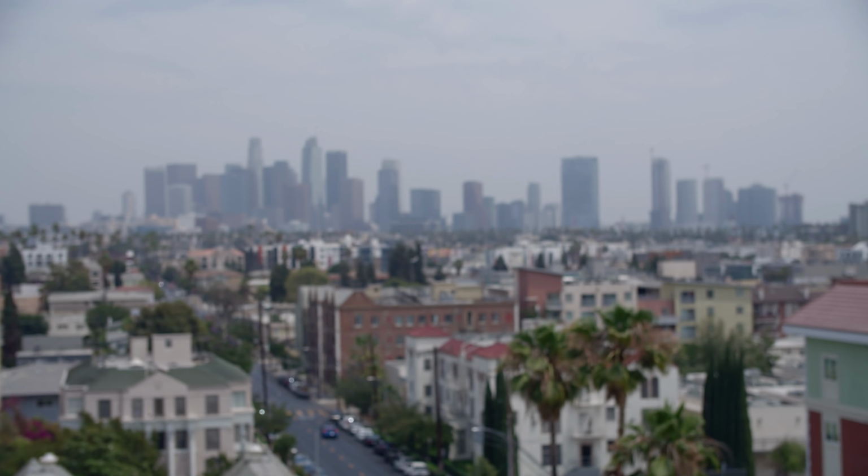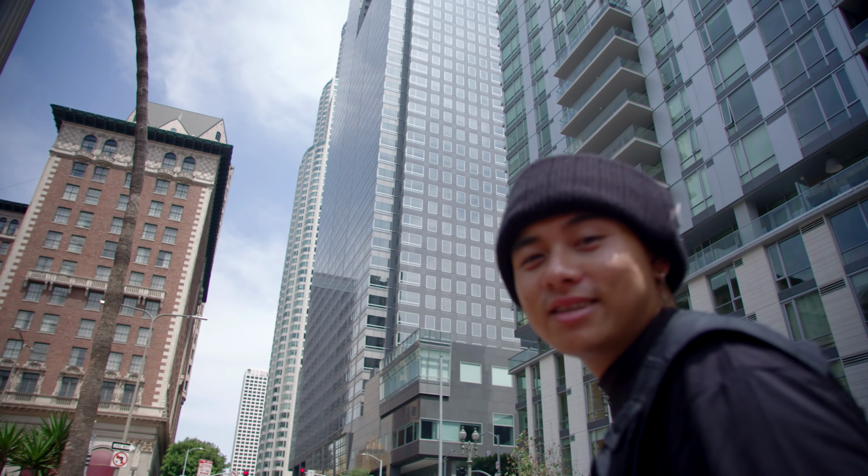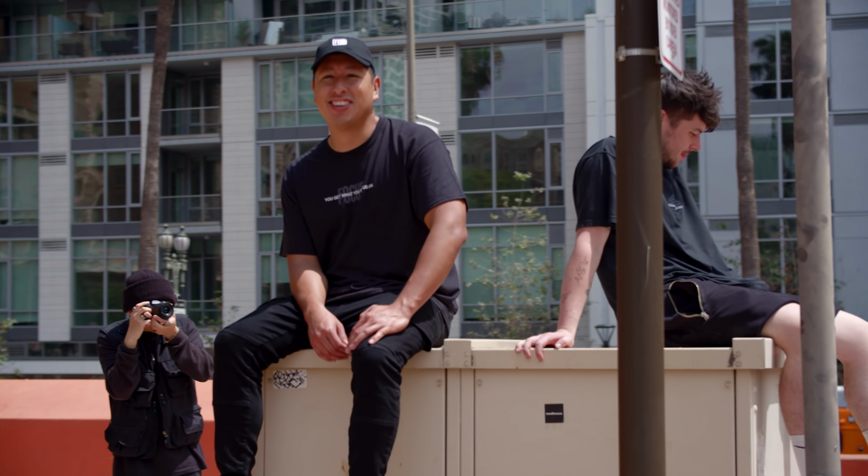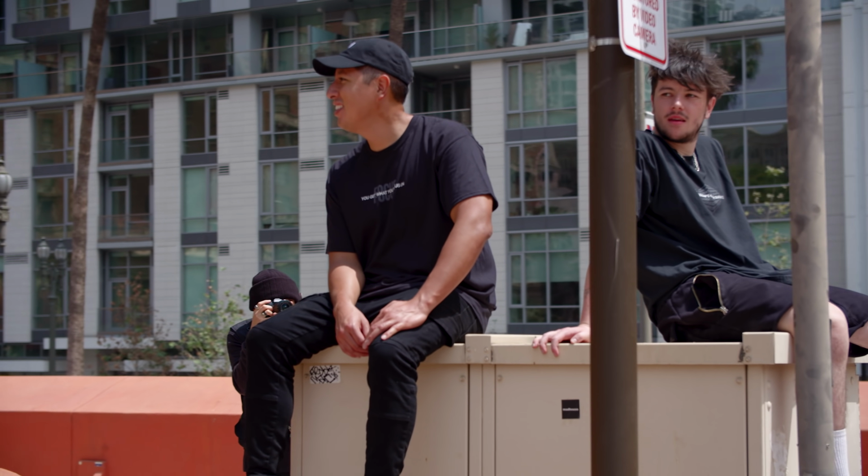So for our first collection under FTGU, we wanted to capture the city street and on-the-go aesthetics. Choosing areas with buildings and construction allowed us to capture the true message behind this brand.